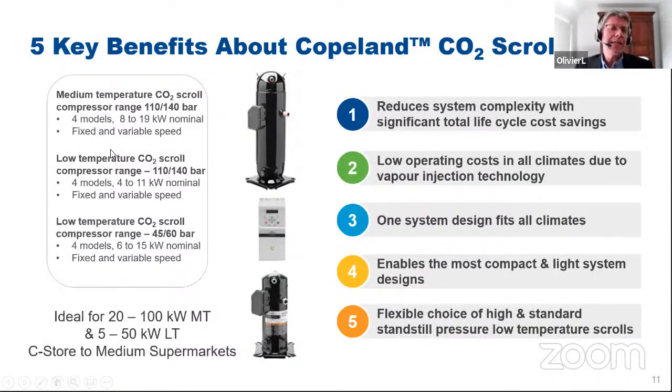So what we are releasing now, because we made a public announcement 2 weeks ago, is 3 family ranges: one for the medium temp application, and 2 for the low temp application. One with a high standstill pressure of up to 110 bar, and one with a standard pressure of 45 bar. All those models come with fixed and variable speed with dedicated BPM motors, which have very high efficiency and high capacity.